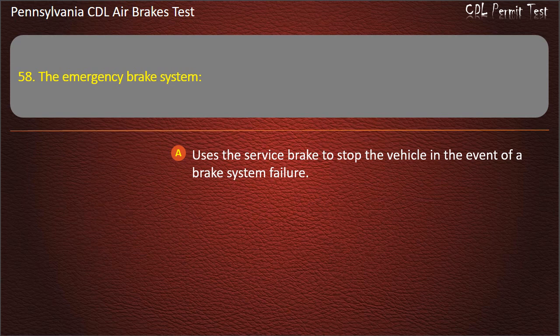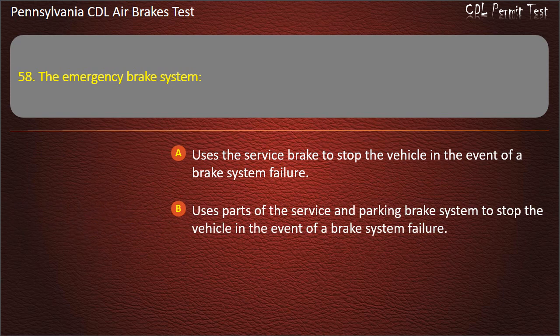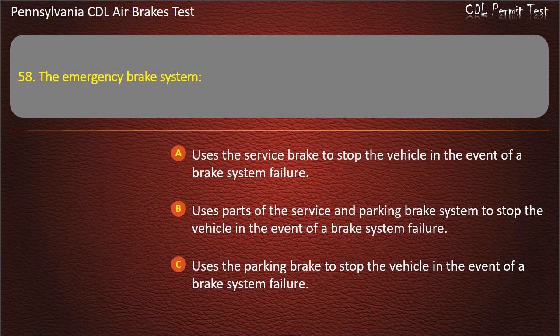Question 58. The emergency brake system uses the service brake to stop the vehicle in the event of a brake system failure. Uses parts of the service and parking brake system to stop the vehicle in the event of a brake system failure. Uses the parking brake to stop the vehicle in the event of a brake system failure. Answer. Uses parts of the service and parking brake system to stop the vehicle in the event of a brake system failure.